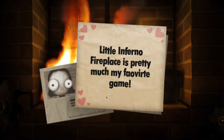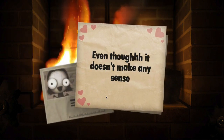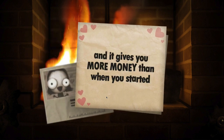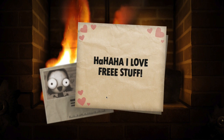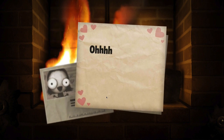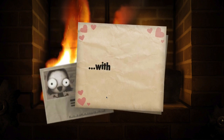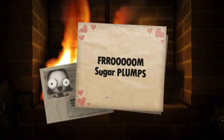Little Inferno Fireplace is pretty much my favorite game. Even though it doesn't make any sense, buy stuff, burn it. And it gives you more money than when you started. I love free stuff. That couldn't last forever. Oh, I hope they release a free update of Little Inferno Fireplace with the pink logs from Sugar Plums.